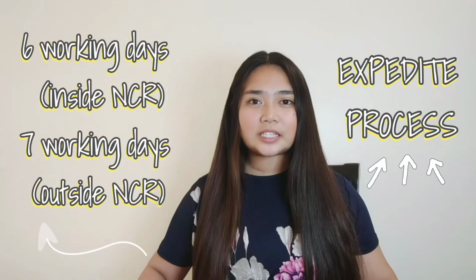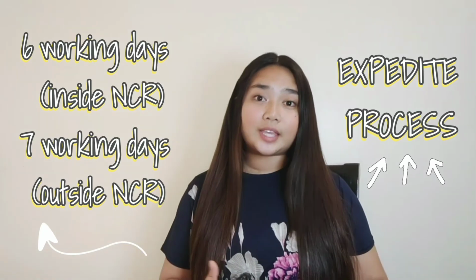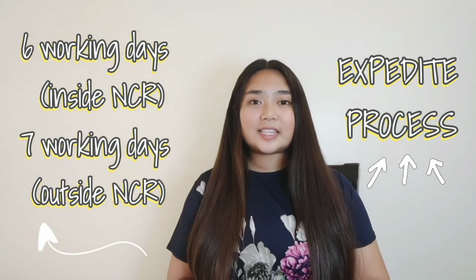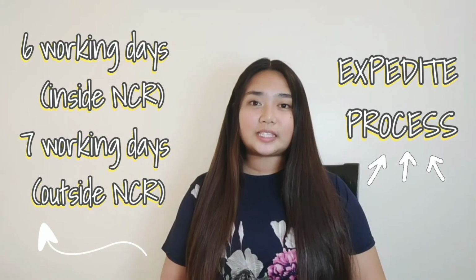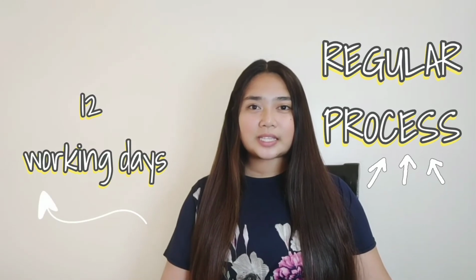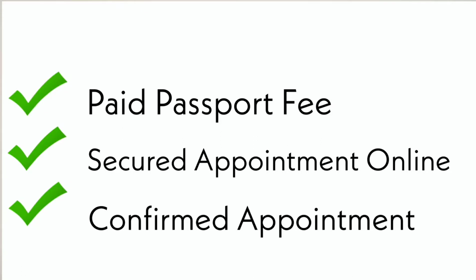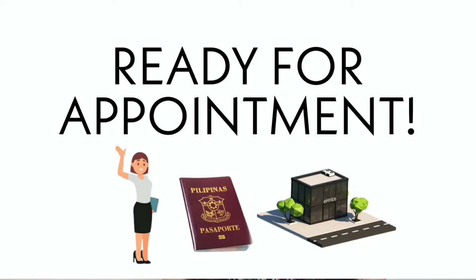For expedite process, this will just take 6 working days inside NCR and 7 working days naman pag outside NCR. And for the regular process, will take 12 working days. Pag nakasettle na yung passport fee, okay na rin yung appointment mo online, and you have received your confirmed online appointment, then that's the time naman na you need to go to the DFA office kung saan ka nagpa-appoint.